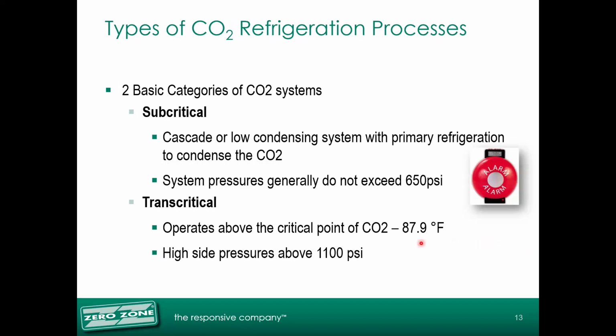In a lot of instances that'll be a cascade system. There will be another refrigerant system running on the site, and part of that refrigeration system will be a cascade condenser. So if that's a 448 system, one side of the condenser is an evaporator running 448 refrigerant, typically about a 20-degree saturated suction.